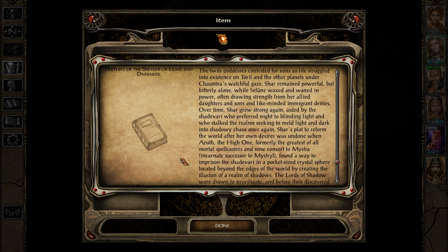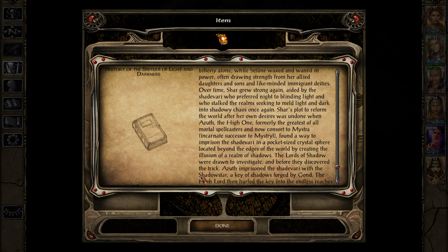Over time, Shar grew strong again, aided by the Shadvari, who preferred night to blinding light and who stalked the realm seeking to meld light and dark into shadowy chaos once again. Shar's plot to reform the world after her own desires was undone when Azuth, the High One, formerly the greatest of all mortal spellcasters and now consort to Mistra, incarnate successor to Mistril, found a way to imprison the Shadvari in a pocket-sized crystal sphere located beyond the edges of the world by creating the illusion of a realm of shadows.